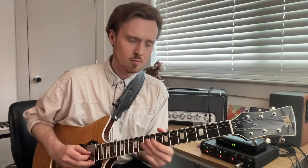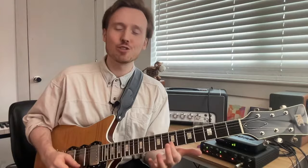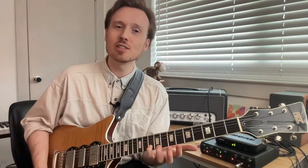Which I really love, because that gives us the notes B, which is the fifth over E, the D, which is the flat 7 over E, the E, which is the root note E over an E bass note, the F sharp, which is the 9 over E, and the A, which is the 11, which I really love.